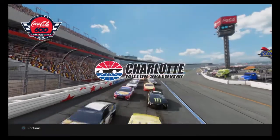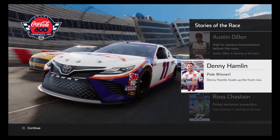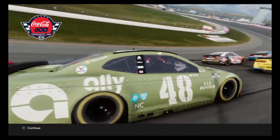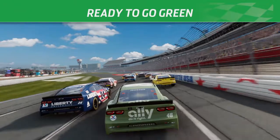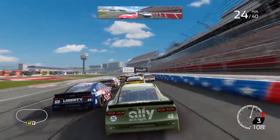Welcome to Charlotte Motor Speedway for the Coca-Cola 600. Austin Dillon had to replace the transmission before the race. Denny Hamlin is the pole winner. And Ross Chastain failed technical inspection. Oh boy. There's our Ally Camaro Patriotic Scheme, and coming to the front stretch, boogity boogity boogity. Let's go racing for the Coke 600, boys.